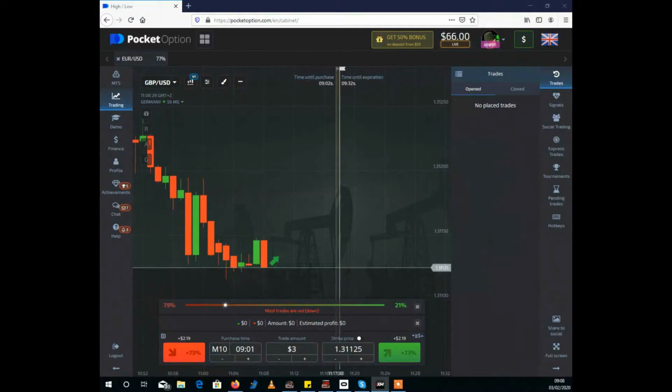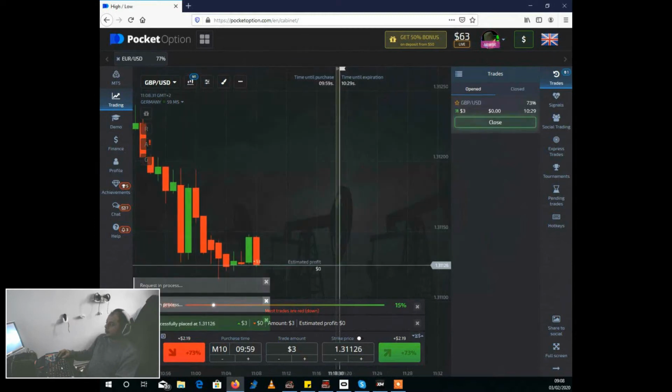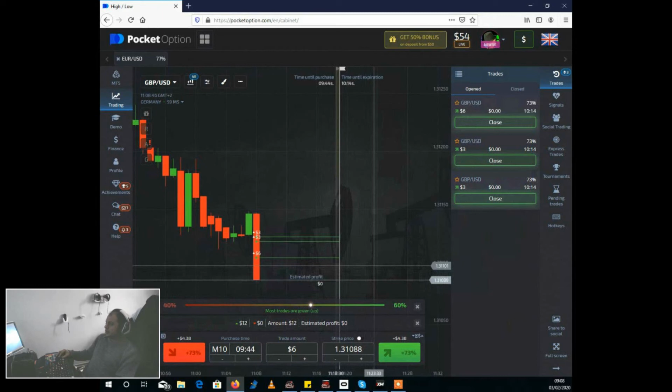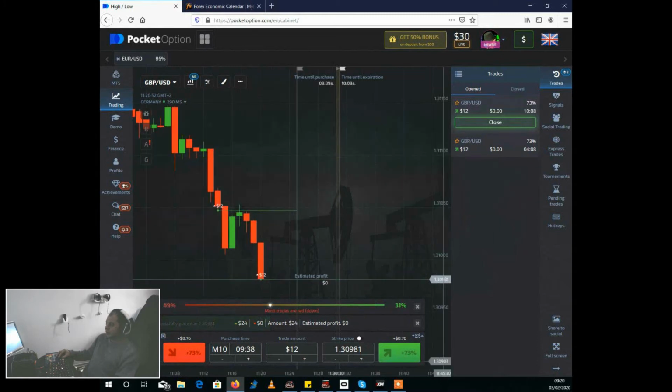There you see it on screen, right? So, Monday the 3rd of February, off to a rocky start. There's my opening balance, $66. I put in $50 and they gave me a bonus to knock it up to that. If we have a quick look at this, I placed a $3 trade here, which took the balance down to 63. I then took another $3 trade, taking it down to 60. Then a $6 trade, taking my balance to 54. Then a $12 trade, taking my balance down to 42. And finally, another $12 trade, taking my balance to 30.